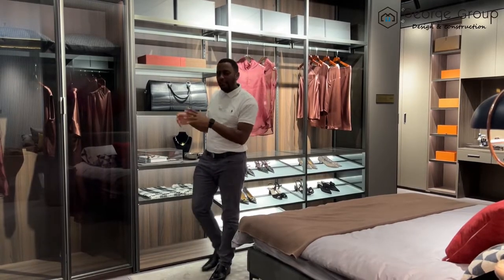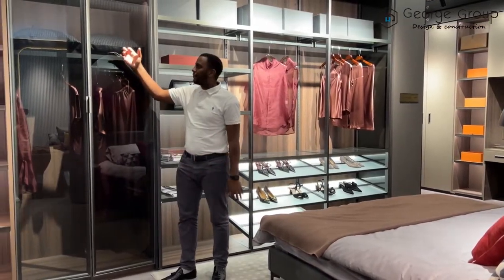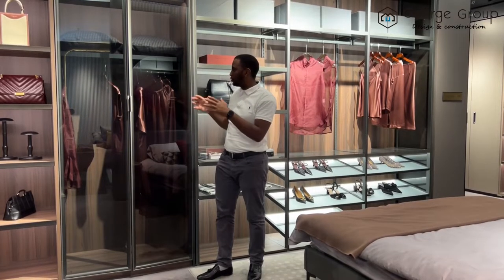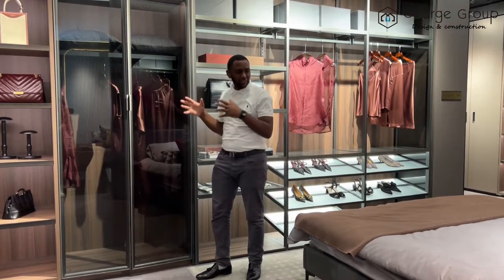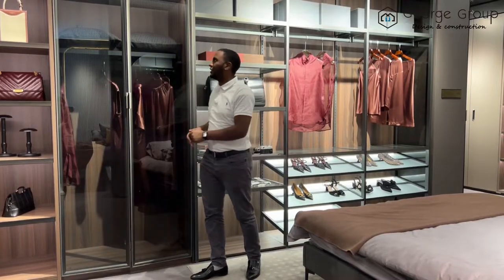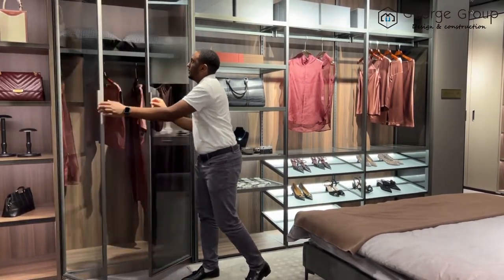Okay, so coming over to this section, look at just how beautiful it looks. It comes in with a huge tempered glass. And then also the goodness with this tempered glass is it gets to show the beautiful clothes that you have in there. So you get to see your beautiful clothes as you're seated on the bed, as you're in the bedroom walking, and you can see your clothes. It just looks beautiful. So let's get to open this tempered glass.